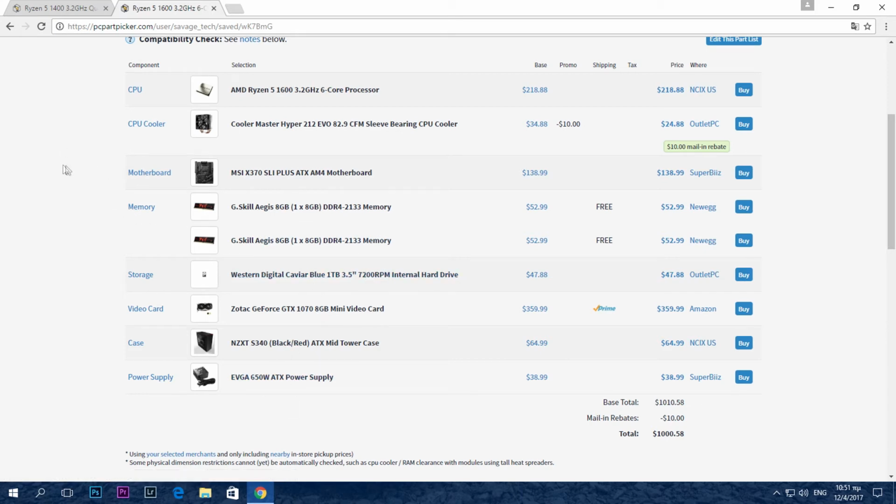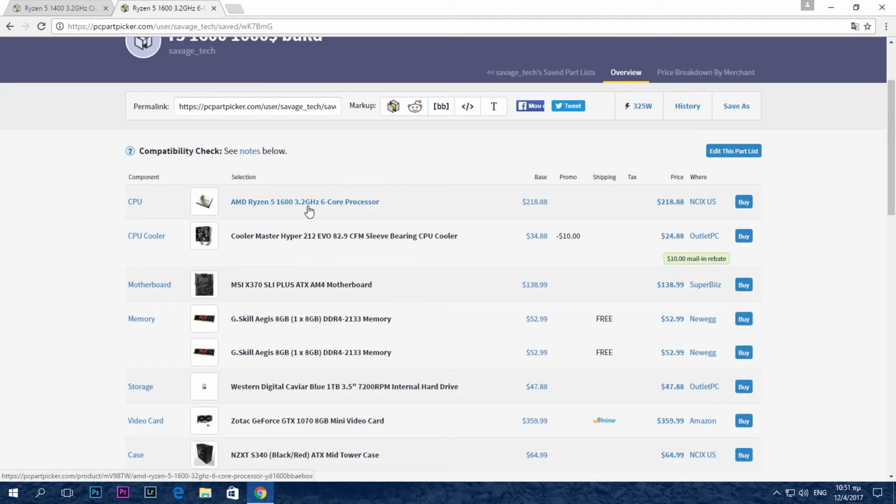So for the CPU, we've got of course the 1600 6-core processor, which is going to be awesome for editing and gaming as well. And you need a cooler for this one because it doesn't have one included, and we're going very classic here, the Hyper 212 Evo. But remember guys, if you get this cooler and not something that is specifically made for the AM4 socket, you are going to need to contact Cooler Master to send you the bracket for the AM4 cooler socket, and of course that is going to be free of charge.